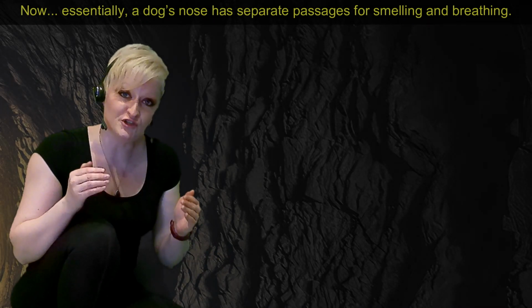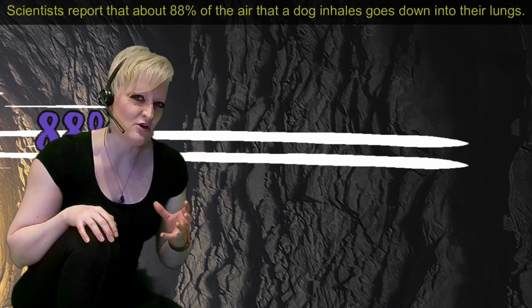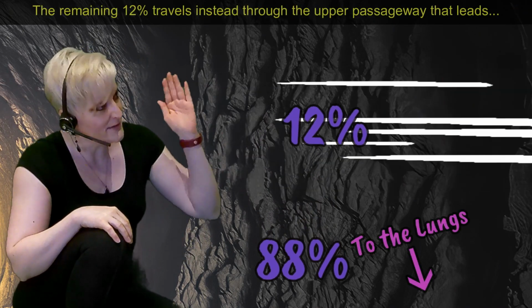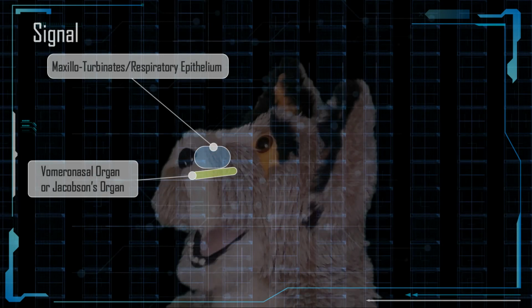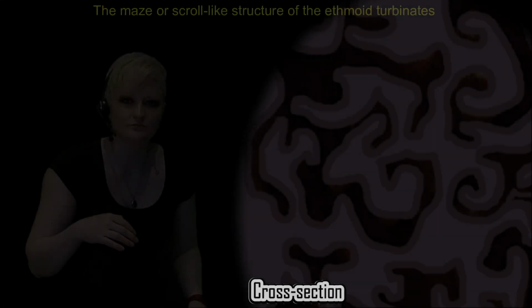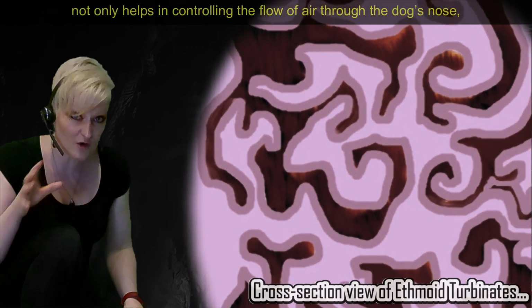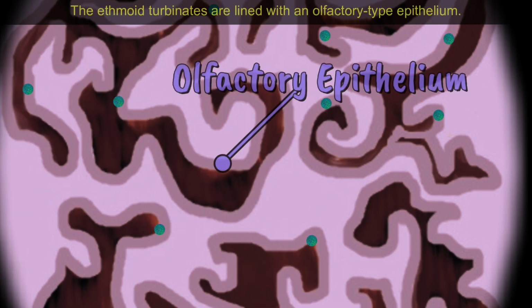Now, essentially, a dog's nose has separate passages for smelling and breathing. Scientists report that about 88% of the air that a dog inhales goes down into the lungs. The remaining 12% travels instead through the upper passageway that leads to the ethmoid turbinates. The maze or scroll-like structure of the ethmoid turbinates not only helps in controlling the flow of air through a dog's nose, but it also increases the surface area that odour particles have to land on. The ethmoid turbinates are lined with an olfactory type epithelium.